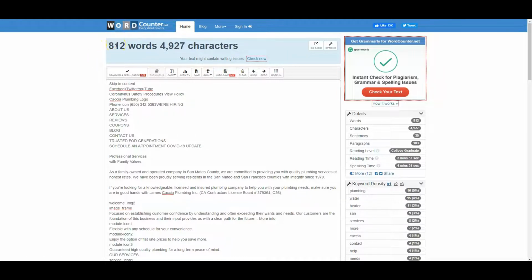However, this is considered low-hanging fruit in the content section just because they're not even at the authoritative mark themselves. So by getting yourself to 1,500, 2,000 words, you're going to blow them out of the water.